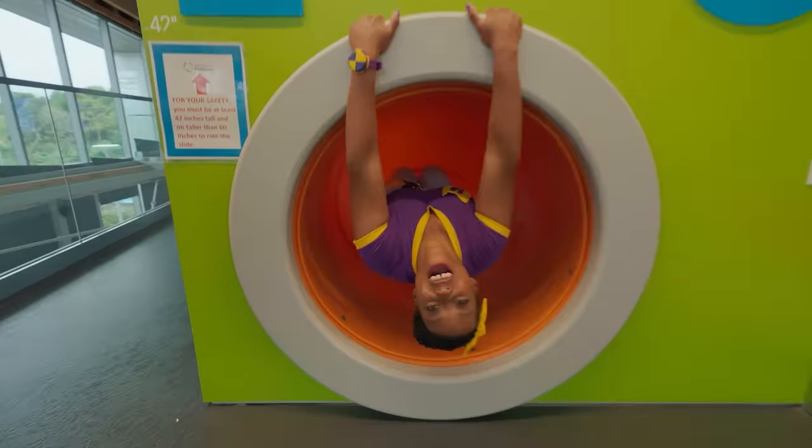Wow, and you get to go down our super fun slide and then you'll get really dry. Ready? And now you, fire truck. Everything is so nice and clean now. Now it's time to celebrate with a clean car parade.